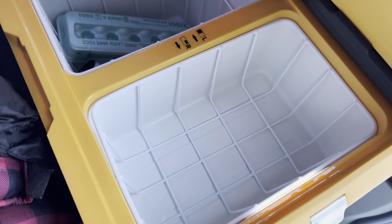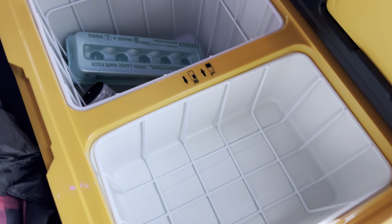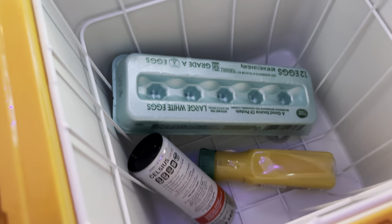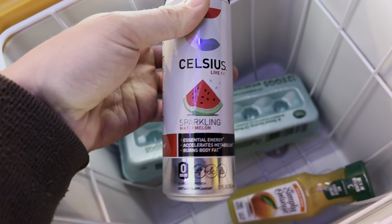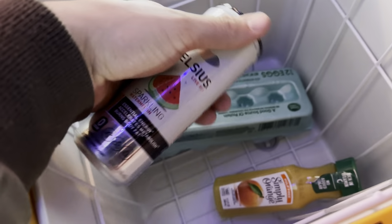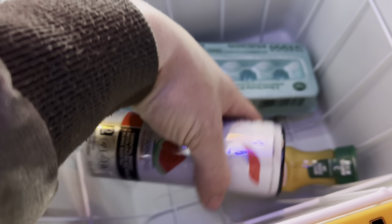This is basically completely empty. This is a freezer side. I can turn it off if I'm not using it to conserve power, but all I literally got is eggs in here and my orange juice and my little Celsius drink here. I'm going to have this right now and then we'll be cooking that and having that.